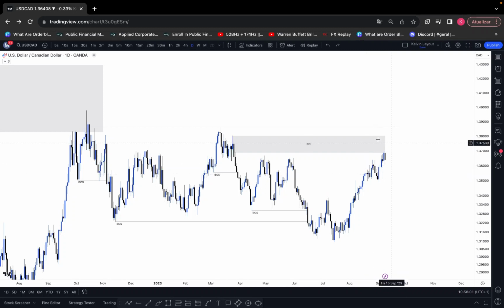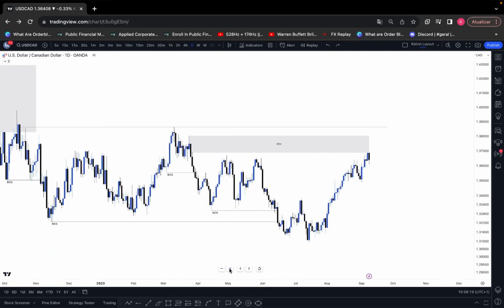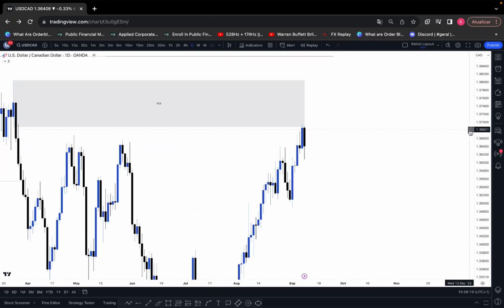We expect to have, on the hourly time frame, a change of character to the downside, which will be the first sign that the supply zone is holding. Most likely we're going to see the continuation to the downside to take out this daily previous low and ultimately the monthly previous low to maintain the bearish order flow, right? Simple as that. So let's just drop down to the 2 hour time frame.